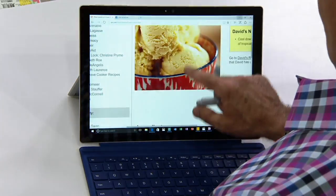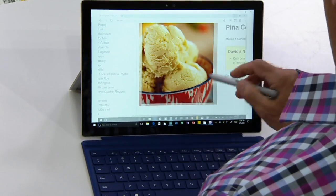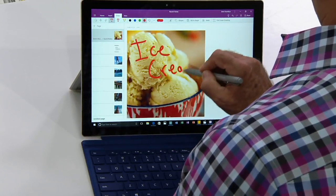Yeah, well, you can paste and move and send. Whether it's an image, whether it's text, so cool. Whether it's something in between, it's cool. Time for ice cream, then you've got ice cream.